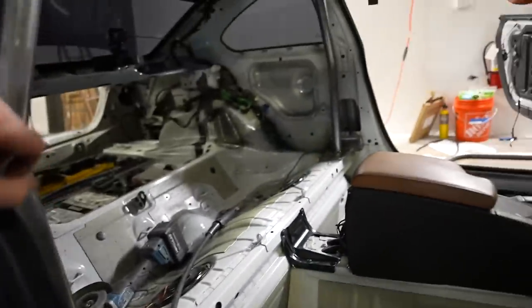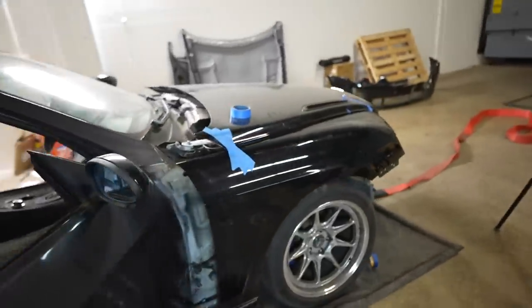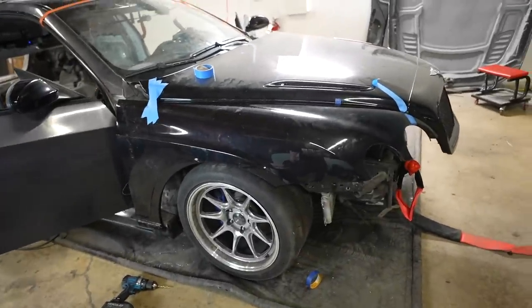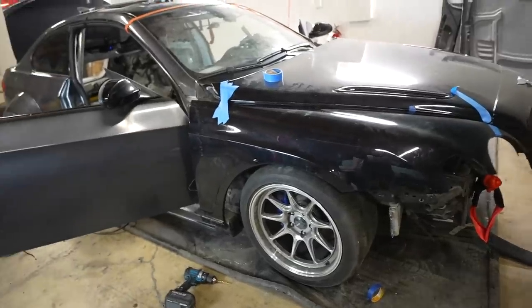So Oscar's getting ready to start busting that out. I have got the hood mounted. It's going up and down. It's on hinges, but it doesn't have the front hood mounts done. And then I'm getting the first of the fenders mounted on as well. Looks a little dorky right now because it's not in the right place, but it's getting there.